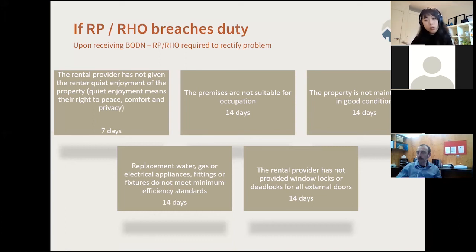So this is before you move into the property. Or you can even give it to them during the tenancy if there's an issue that arises. But that's to say that, well, this property needs to be fixed because it's no longer safe or suitable.